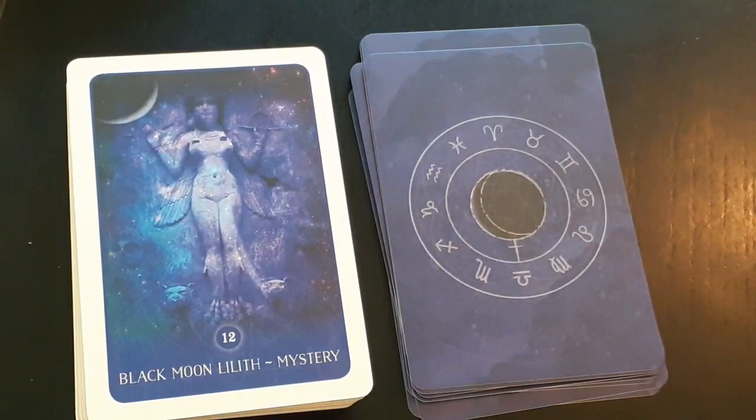Black Moon Lilith. Mystery. Arousal, the magical elixir of sex. Tantric sex. Glamour, seduction, the other woman or man, an affair. Bitchiness, the feminine force, an invisible force. Complicated circumstances. Stalking, the colors red and purple. Shame, envy, guilt. Rejection, feelings of being replaced. Feelings of being slighted or overlooked.